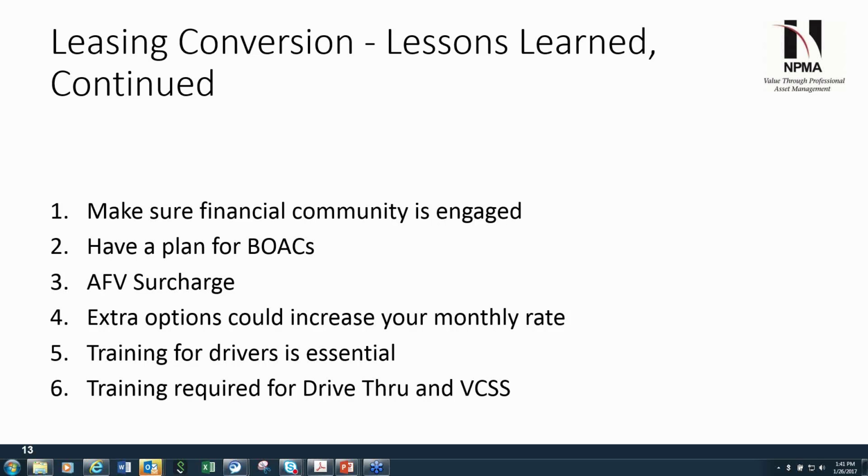Having a plan for your BOACs. A BOAC is a 6-digit code that GSA uses and assigns to every vehicle. And I won't get too deep into this, but you just have to make sure that you have that discussion with GSA and make sure you have a BOAC identified for each vehicle as it's entering into your fleet.